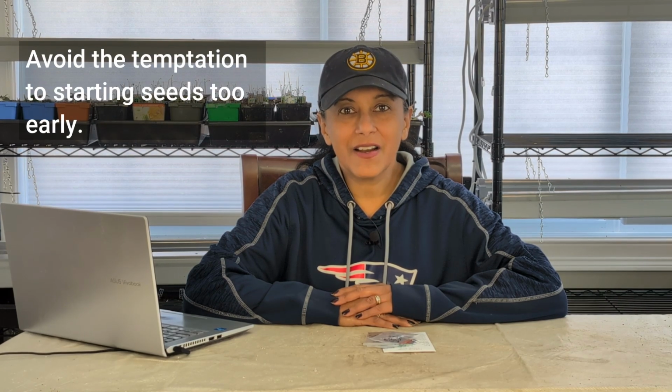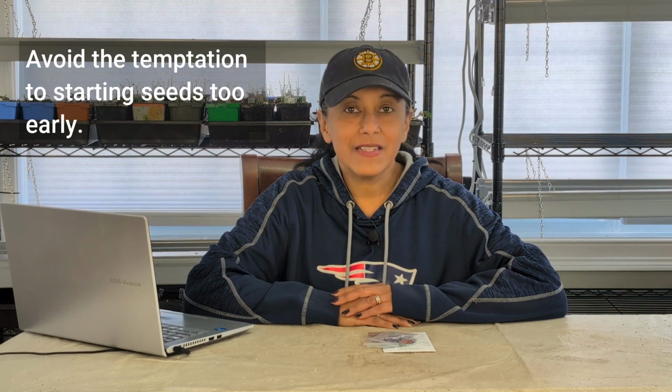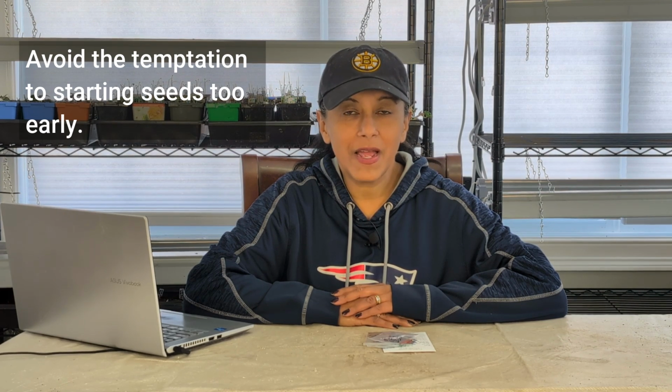When it comes to seed starting, I'm trying to be very mindful, very careful when I start my seeds. It's always good to look at the back of your seed packet and start your seeds accordingly. But I also like to double check on the internet and check other sites to make sure I'm starting my seeds at the right time, because sometimes the back of the seed packet is not always right.